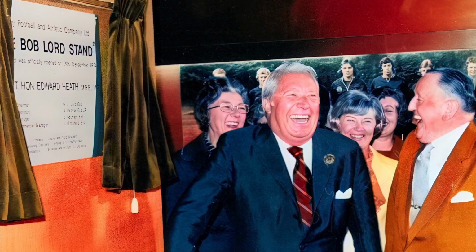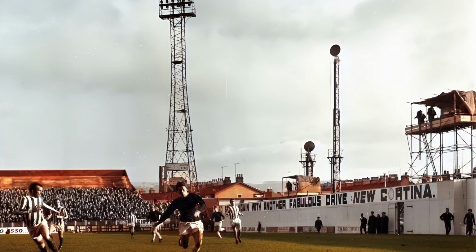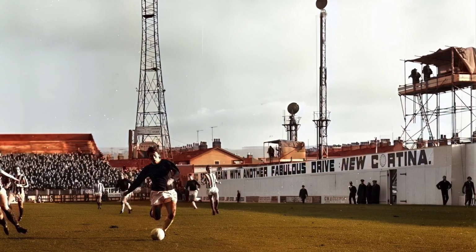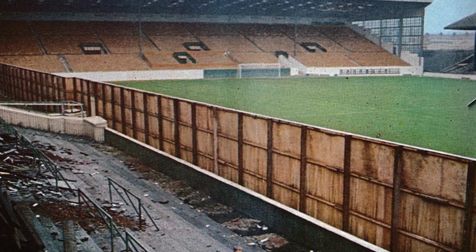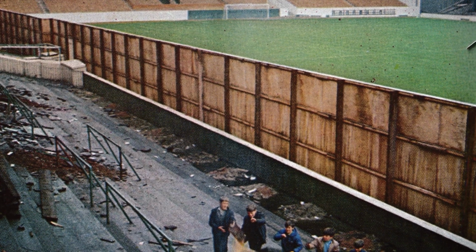Inaugurated by former Prime Minister Edward Heath, the stand could hold 2,500 fans and cost £450,000. However, the development of this stand had an impact on the pitch, with sales of players, most notably Martin Dobson, being made to finance the development. Even now the stand is affectionately called the Martin Dobson stand by older supporters.